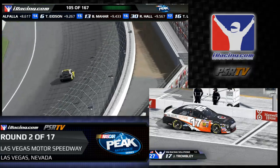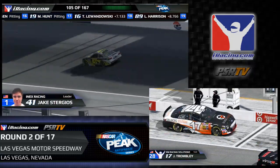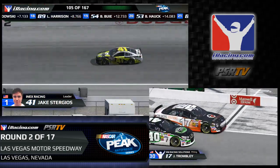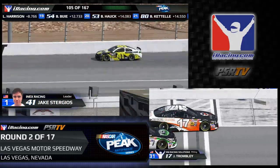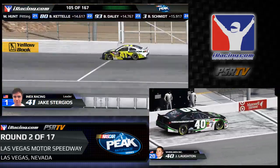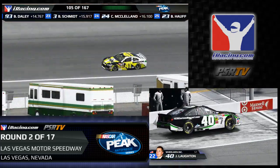Cody Bias down there, Chad Lawton, Tyler Hudson, all down on pit road. A lot of guys now coming down to the attention of their crew. Mitchell Hunt, Danny Hansen, all down there. Justin Bolton down there, and now it's getting busy. The 26 and the 01 down on pit road as well, so we'll see who comes out in between those two and who gets a little bit quicker off pit road.